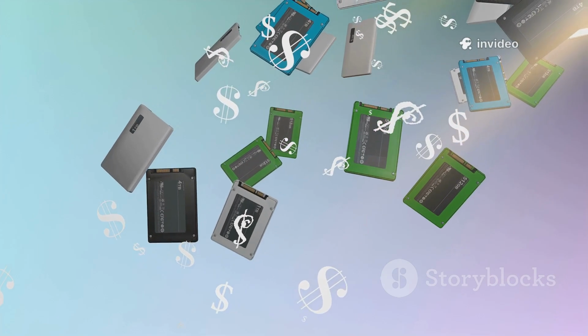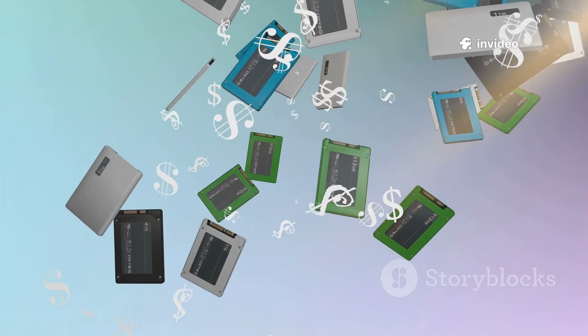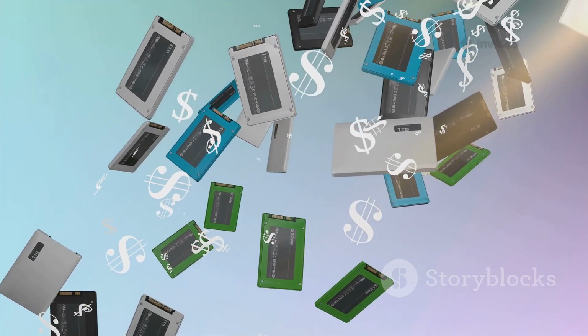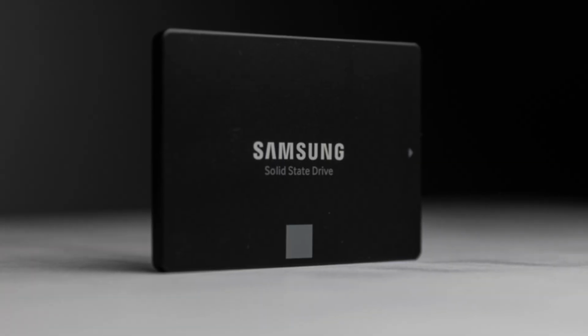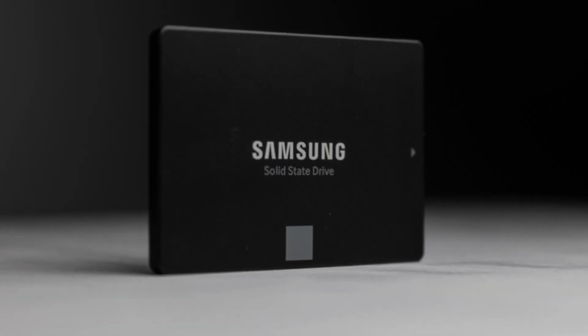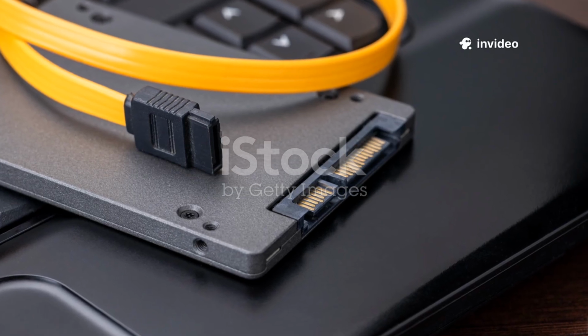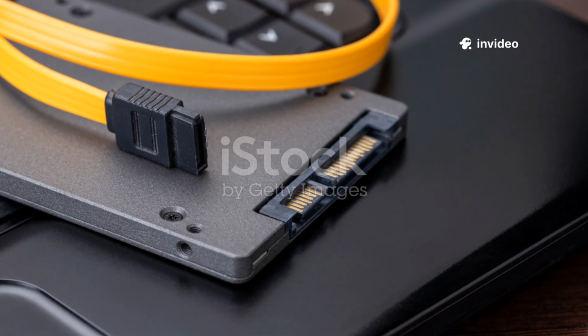SSDs entered the scene as a premium option, much more expensive for less storage. But over the years, that has changed dramatically. They are now the go-to choice for anyone who values speed and responsiveness in their computer, and their prices have become much more accessible for everyone.